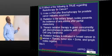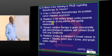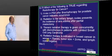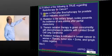I think option 4 also. This is one more contestable question. This went out of my thought process. This is also contestable. Option D is contestable. So then the first one is definitely the wrong option.